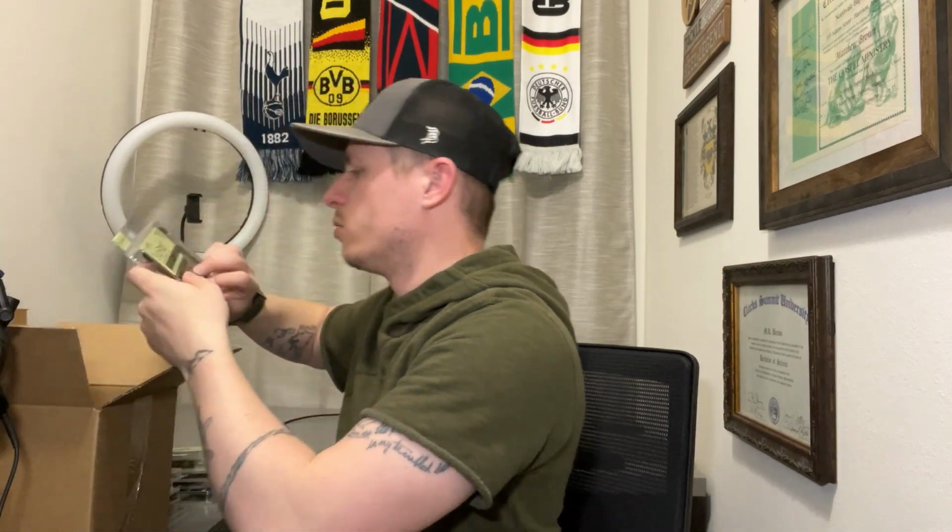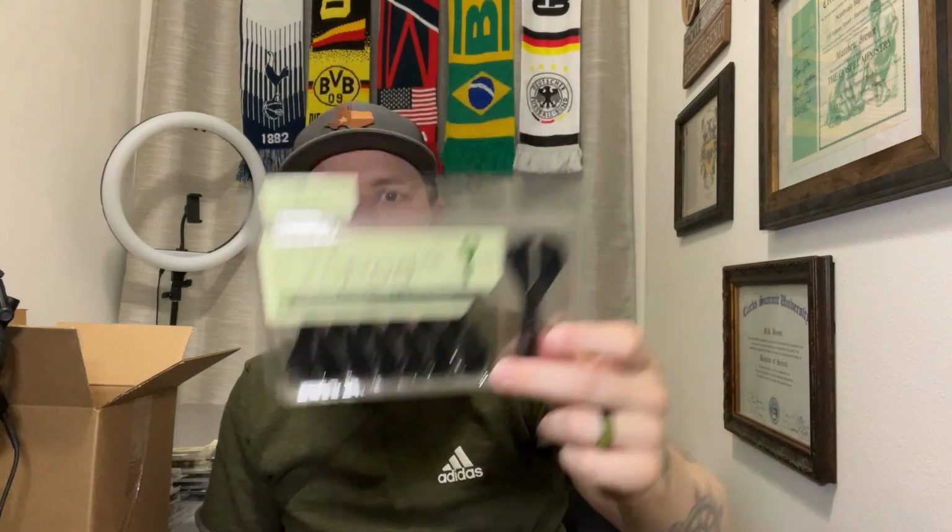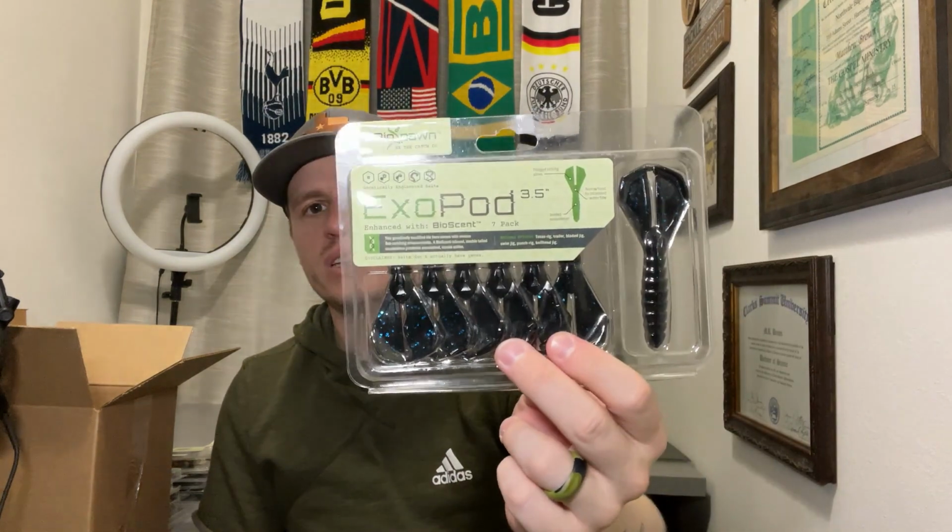And the last lure is the Exo Pod. Their grub. This one is black and blue. So I'm liking that a lot of the colors are either naturals, blacks, blues, that kind of thing. So we're not getting anything too crazy that I won't really use. I'll be able to use all of these. But great trailers. I've used these as trailers a lot.